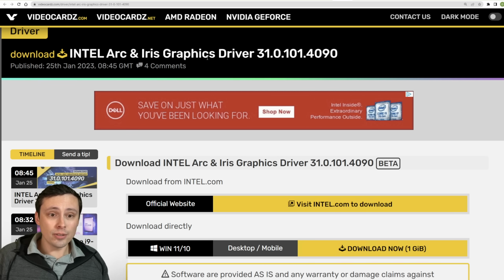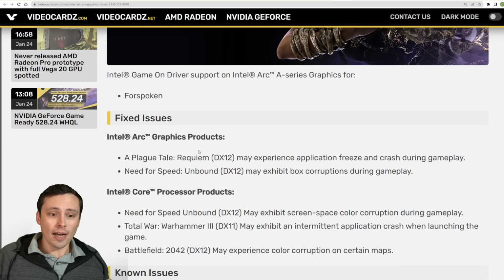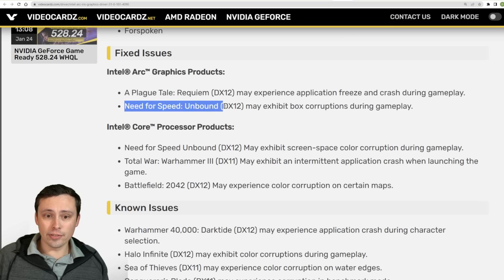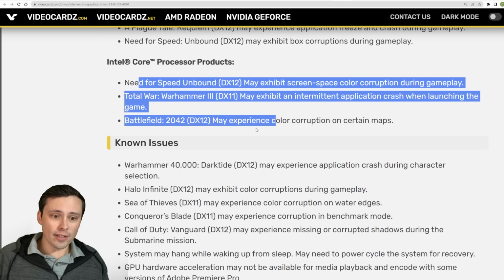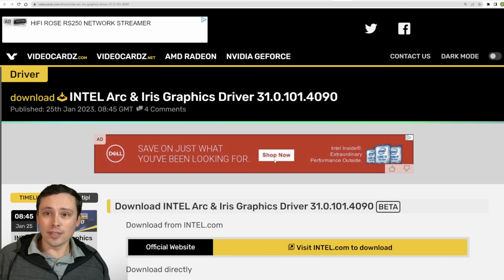In other Intel news, they did release a graphics driver, with the highlight being the day one support for Forspoken, with a couple of other fixed issues regarding Plague Tale Requiem freezing during gameplay, and Need for Speed Unbound with some box corruptions. Those seem to be fixed. Few other fixes, but still a wide variety of known issues. But again, it's good to see Intel actually getting a day one driver out there for a major game release.